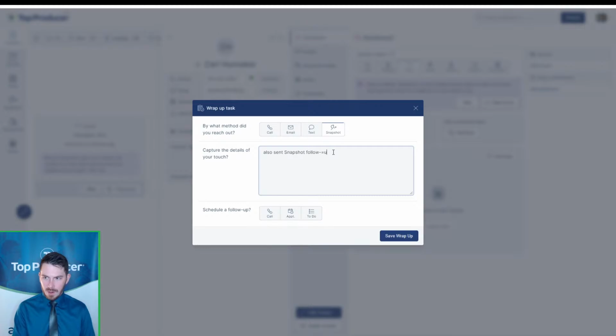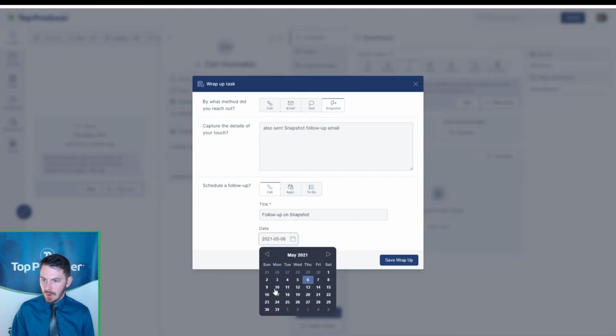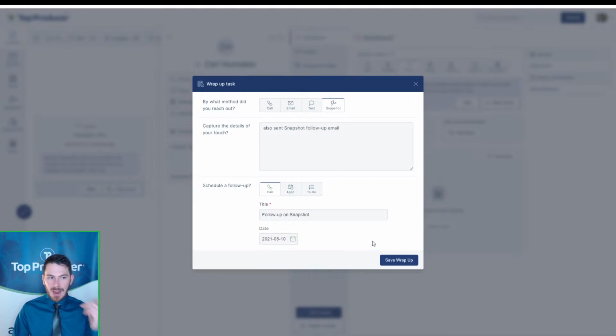Snapshot follow-up email. Then what I'm going to do is set a call, follow-up on snapshot. Let's set a call for, let's say, Monday. That way I remind myself to touch base with this potential seller to see if they viewed the snapshot, what they think of it, just generally follow up on it so I don't forget.